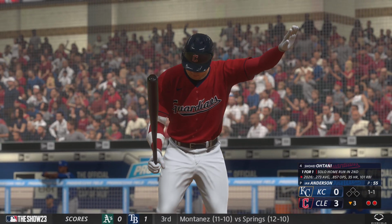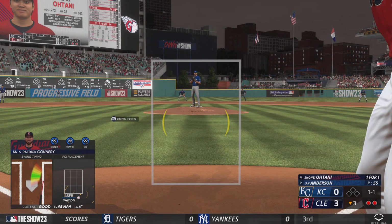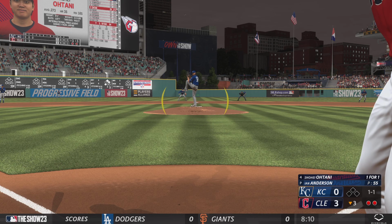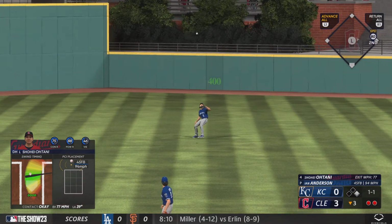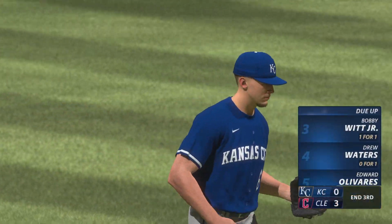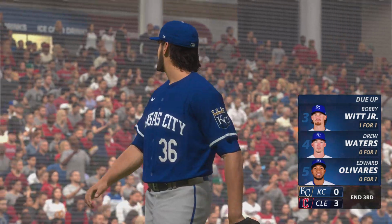Shohei Ohtani up to the dish. 1 for 1 so far today with a solo homer in his first at bat. And the right-hander deals. High fly ball out to center field. Waters sizing this one up and puts the squeeze on that. And that is the 3rd out of the inning. Guardians go down 1-2-3, but they lead at 3-0.